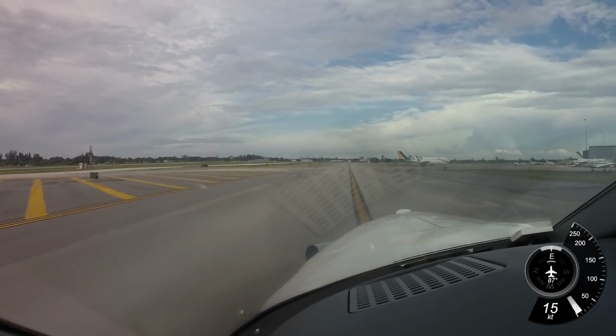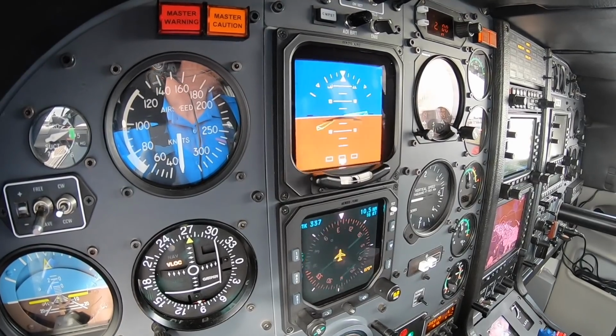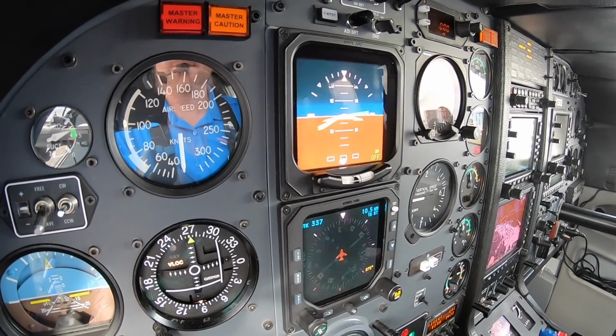What we're going to be utilizing is Signature Flight Support, which will be right over here to the right. We'll look for a marshaller, park this thing, and shut it down, and we're done for the day.